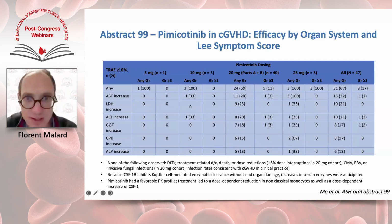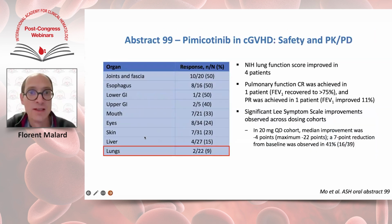Here, this is the toxicity. We see that 60% of the patients have some toxicity, but only 30% have grade 3 or more adverse events. And it was mainly hepatic toxicity for 3 patients, so it seems pretty safe.